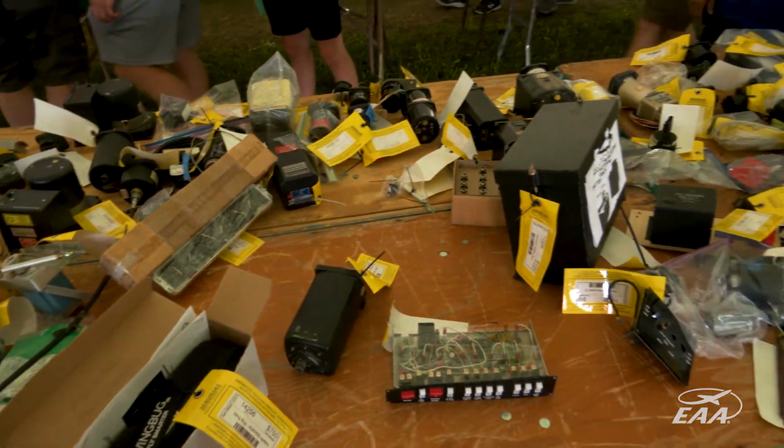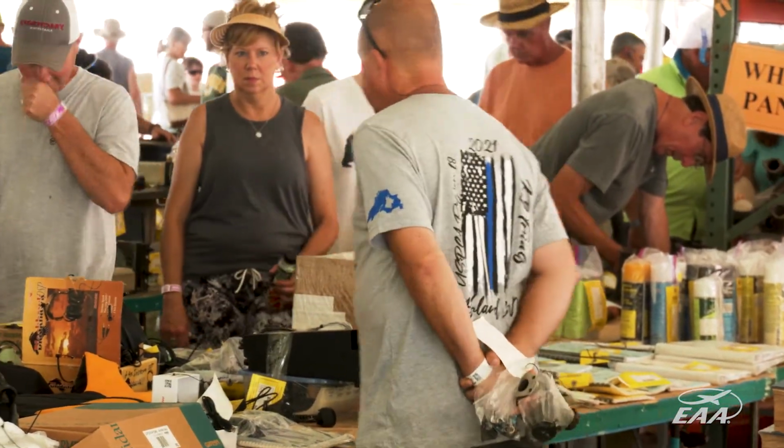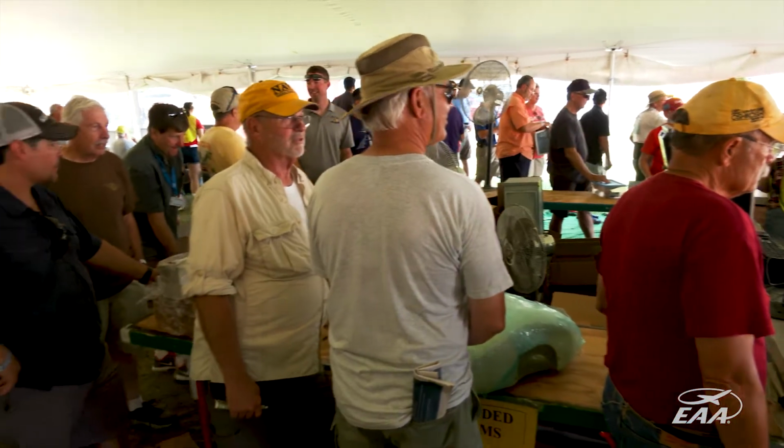They're aviation people. I mean, I'll say it again, it's just some of the friendliest bunch of people you ever want to meet. And they have questions, and we point them to where they need to go. If there's something specific they're looking for, the volunteers lead them over to that and get them right in there so they can dig in and find what they're looking for.